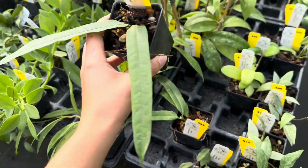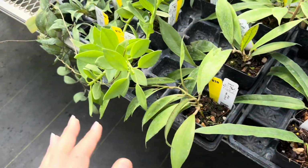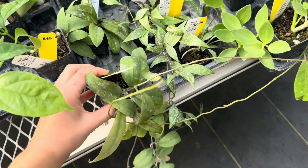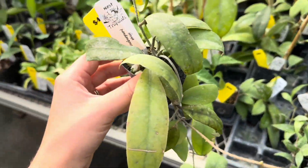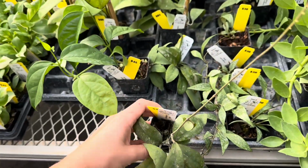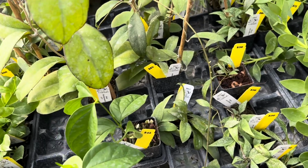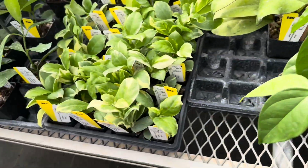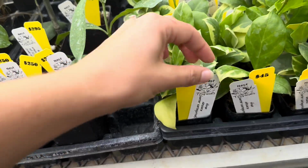Way too thin to survive in my conditions, but it's nice to admire from afar. I've never heard of this one before. Most of the plants you're gonna see here, I've never heard of. I'm sure that there's gonna be a plant that you've never heard of because there's just so much variety.